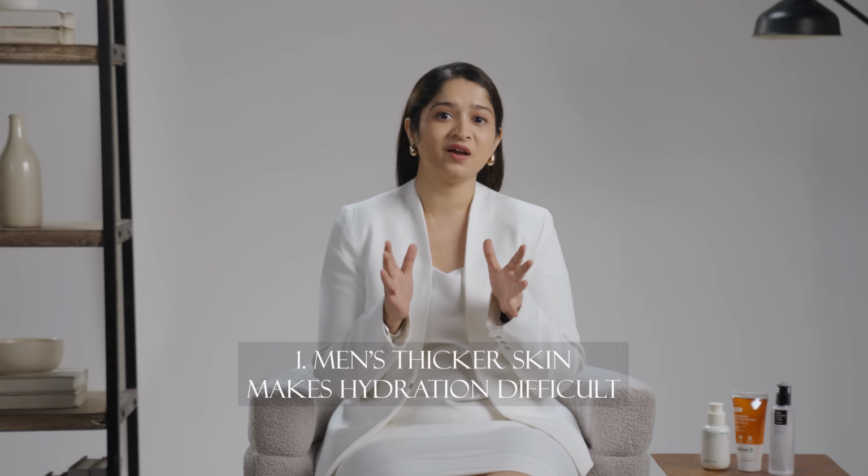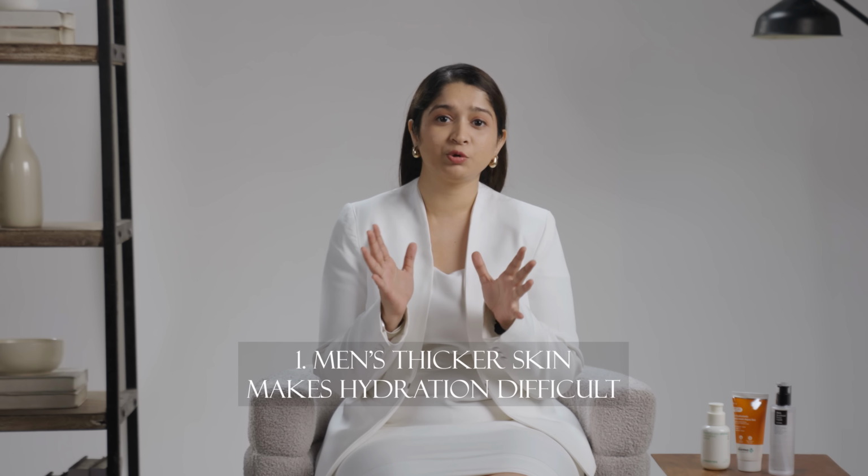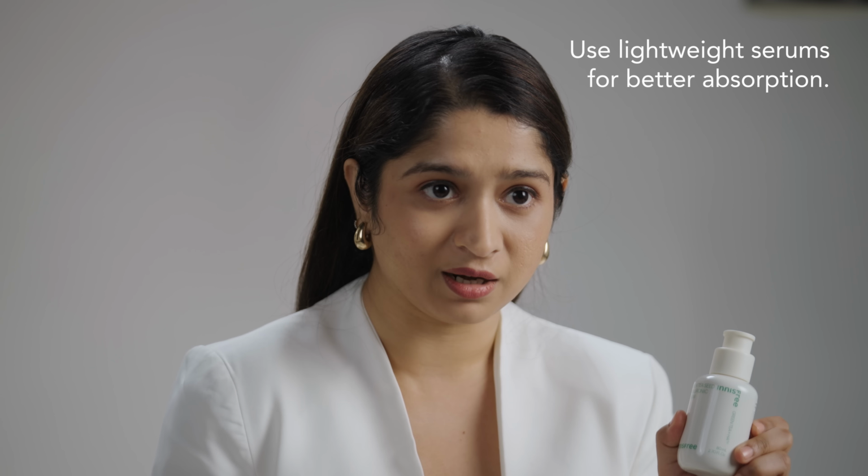So firstly, men have thicker skin. They have approximately 20 to 25% thicker skin due to higher collagen density. This makes their skin more resilient to wrinkles, but it can also make penetration of serums more difficult. So men should use a lightweight hydrating serum which can better penetrate their skin and give them long-lasting moisturization.